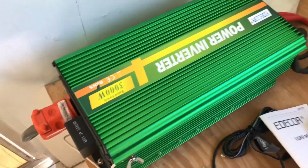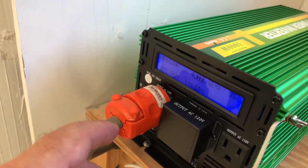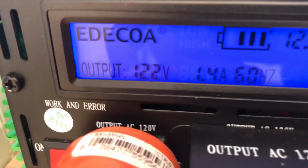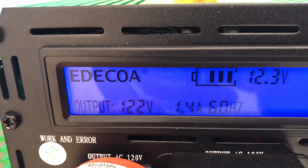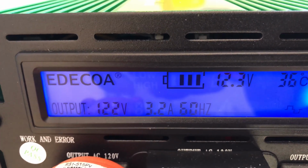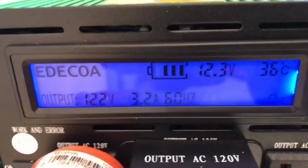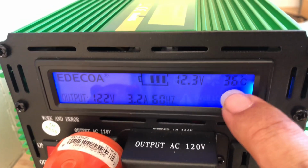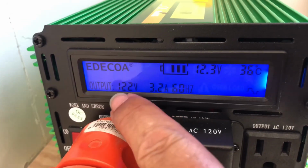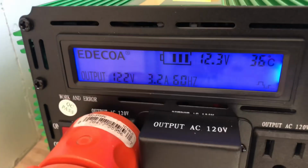All right, got this 3,000 watt inverter hooked up, and the extension cord here run into the tiny house, plugged into a freezer. And we're only running 1.5 amps. 122 volts. Oh, now 3.2 amps. Something else came on. But, yeah. Doing good. Got temperature, amperage, hertz, voltage, and battery health.